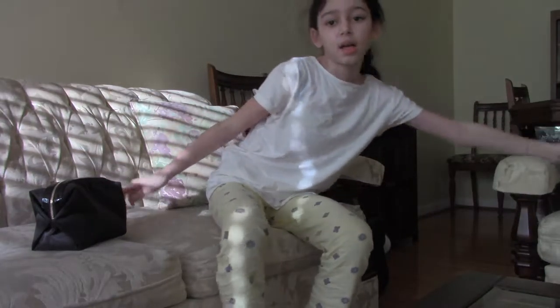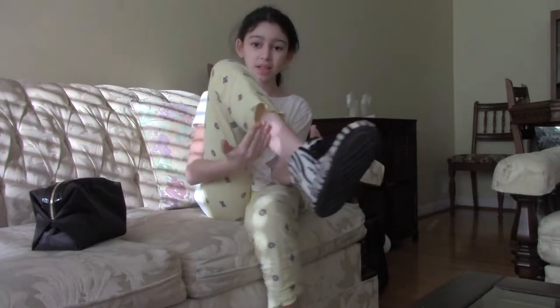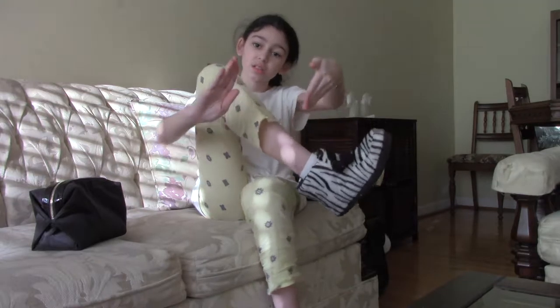I'm wearing the shortest PJs in the world. See how big that is. You see that? It's a little that big. It's not good, but that's okay. I'm wearing comfortable slippers.